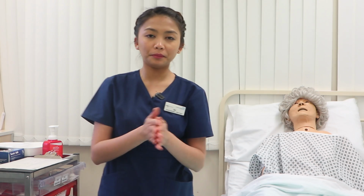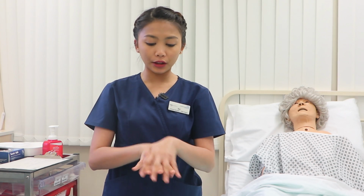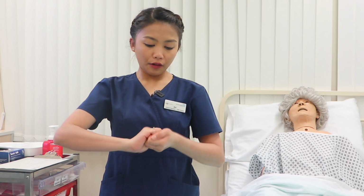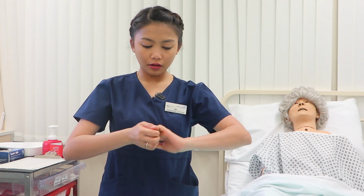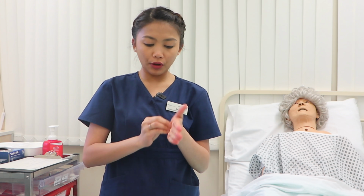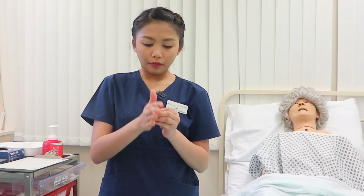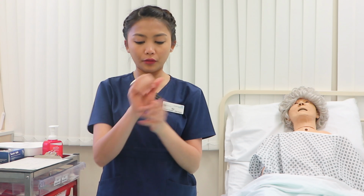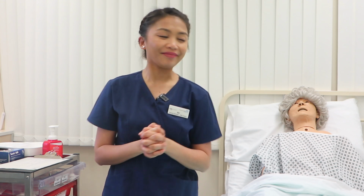Rubbing palm to palm, back of my hands with fingers interlaced, palm to palm with fingers interlaced, back of my fingers interlock, rotational rubbing of the tips of my fingers against my palm, rotational rubbing of the thumb, and rotational rubbing of the wrist. Once my hands are dry, it is now safe to approach my patient.